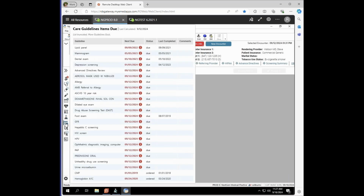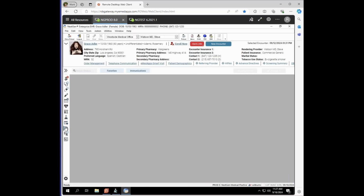And then I've got a few new buttons here, care guidelines that are due, data share. And then I've got my sticky note down here. If you notice, that's kind of missing per se across the top because we usually have it as a link there. And now we've got it as an icon down the left-hand side on the quick button ribbon.